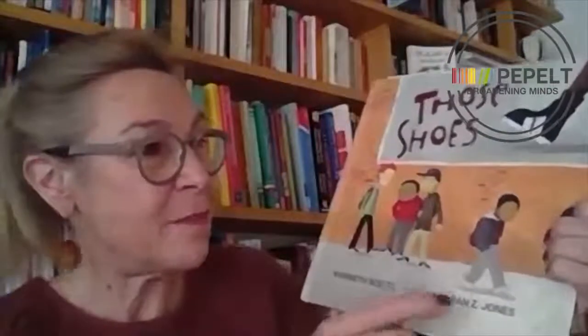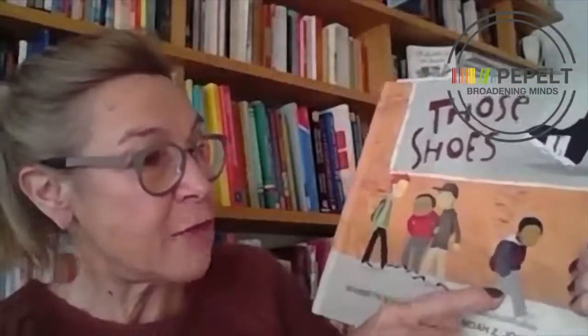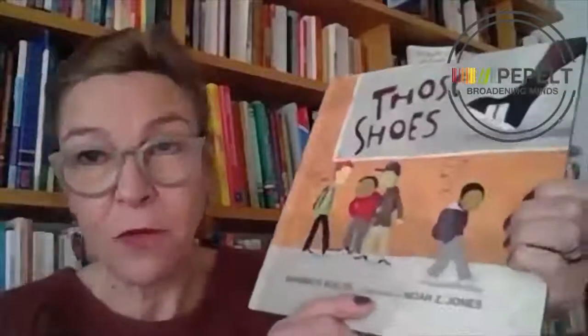Our theme for December is Needs and Wants, and our book of the month is Those Shoes by Maribeth Boelts and Noah Z. Jones, illustrated by Noah Z. Jones, and first published in 2007 by Candlewick Press. The story is told in the first person by this character here, Jeremy, who desperately wants a pair of shoes like all the other children in his school here, but his grandma can't afford them.